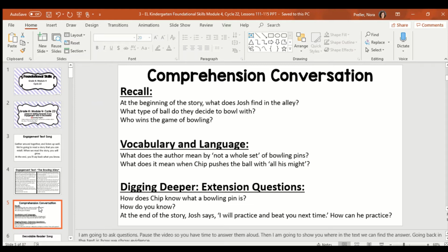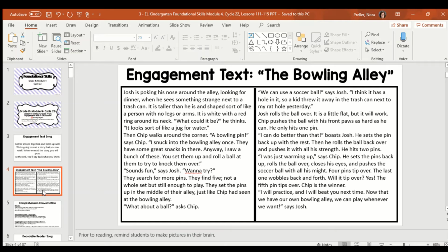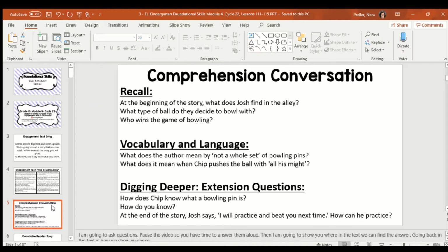Who wins the game of bowling, Chip or Josh? At the end it says, Chip is the winner, but Josh has a good attitude and he says, I'll practice and I'll beat you next time. He has a good attitude about it.